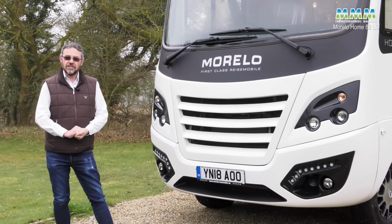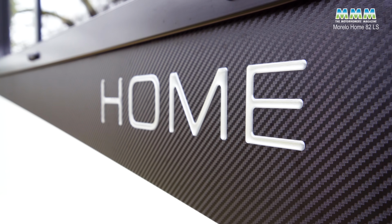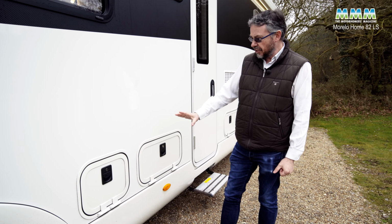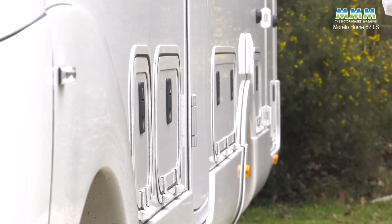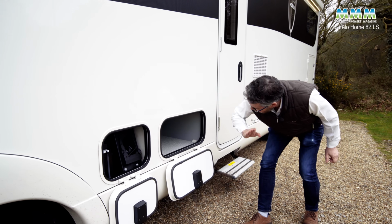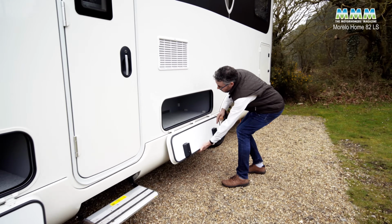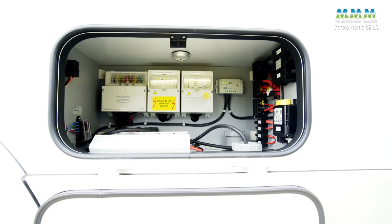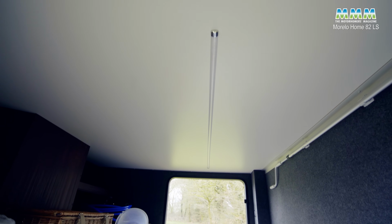Now let's just take a look at some of the highlights of a motorhome that costs as much as a house. Of course, it's got a double floor too, 366 millimetres between the two floor levels, and then hatches all the way down the side. This one reveals the diesel filler. That's storage all the way across the vehicle. More storage. All the electrics. And then a huge garage.